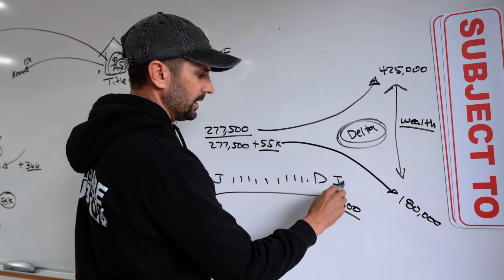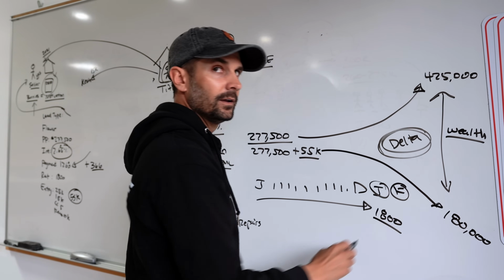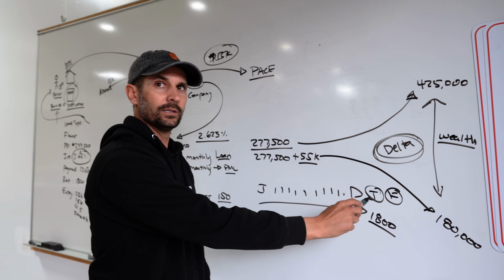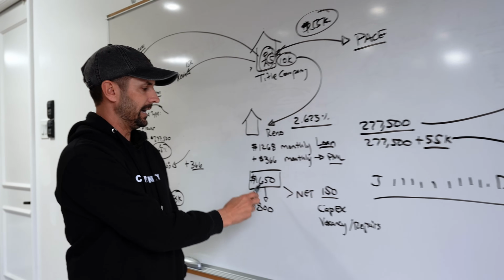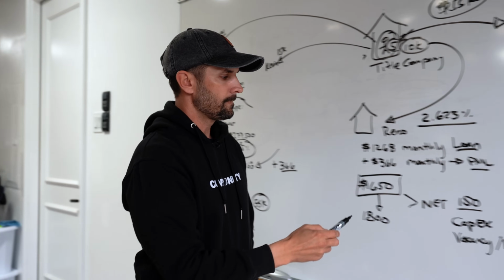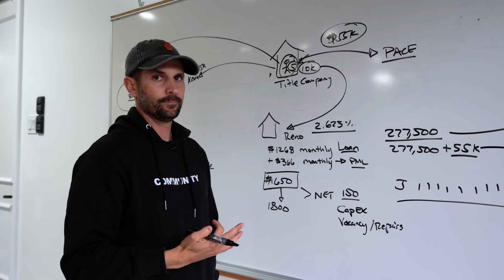If January comes and that tenant moves out and I can't get a tenant back in there until February, did I actually make any net cash flow for the last 12 months? No. This $1,800 actually now has to go back and pay these payments. I didn't really make any cash flow. So that is not a great cash flowing property. It's more of a break-even property, okay?